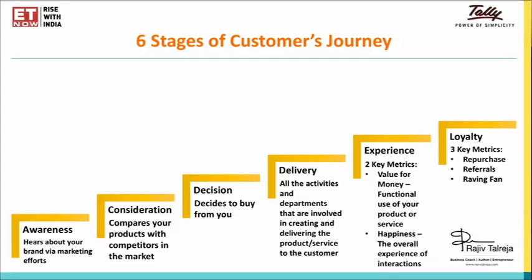So ladies and gentlemen, firstly, take a moment and understand. This is typically the stages of a customer's journey with any business, be it with your business, or even look at yourself as a customer with any business from whom you buy products or services. These have been the stages you went through as well. You got to know in awareness, you started considering them, then you made a decision to buy, then you experienced their delivery, you saw whether you got value for money and happiness, and then you decided whether you want to be loyal or not be loyal. The same process is applicable to your customers.